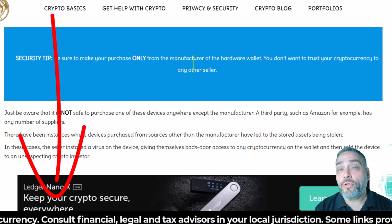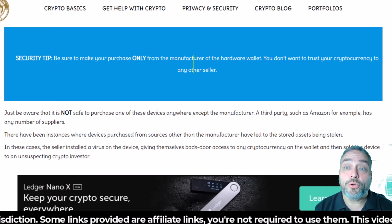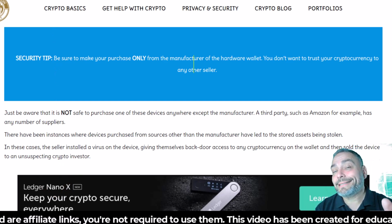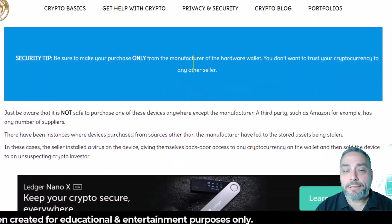But if you're going to navigate to those websites on your own, make sure you go direct to the manufacturer's website. That's the next piece of your security pie, so don't mess that up. Again, you're the bank, not your keys, not your coins.